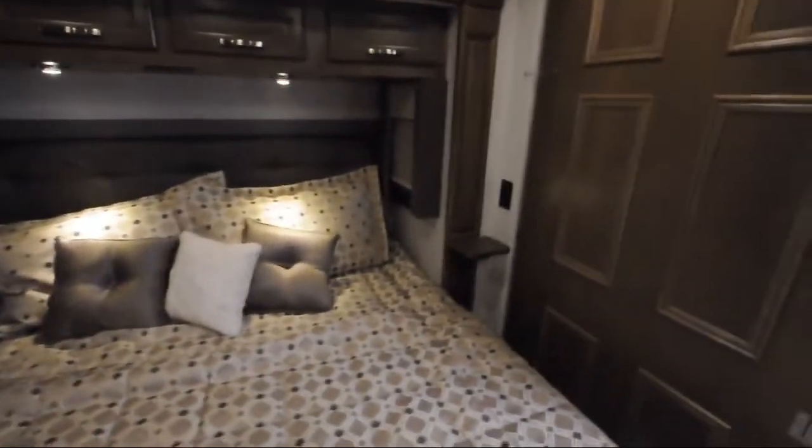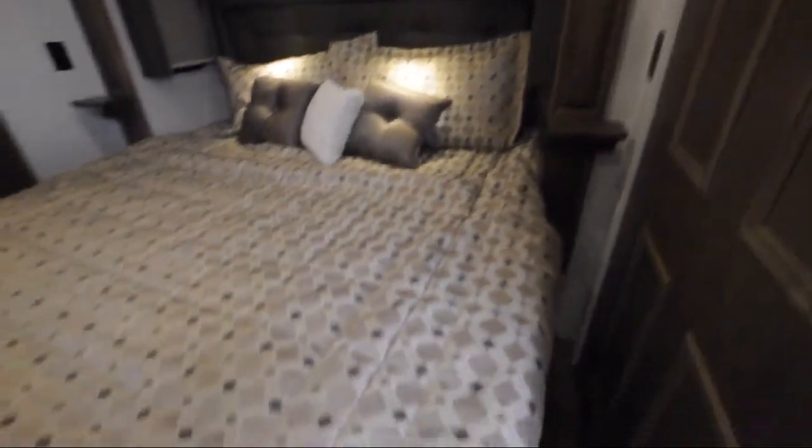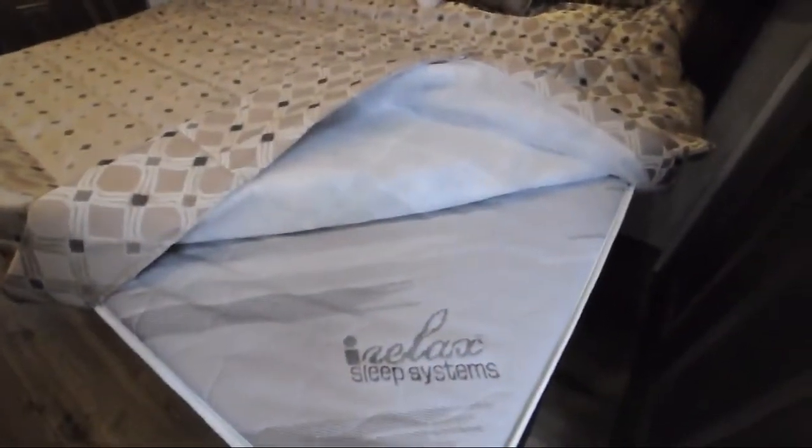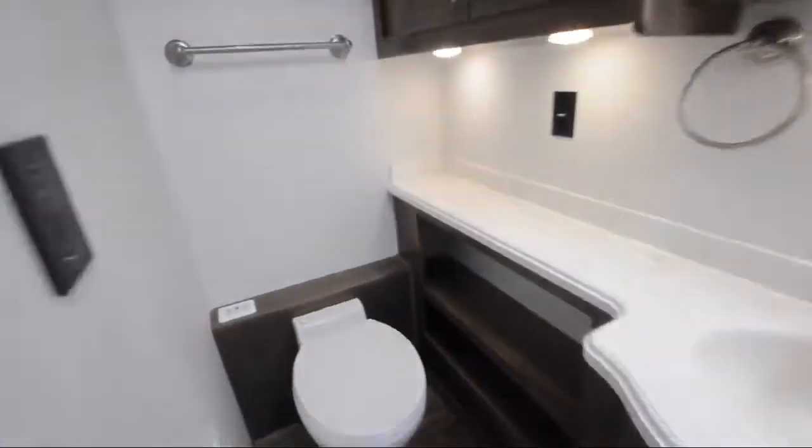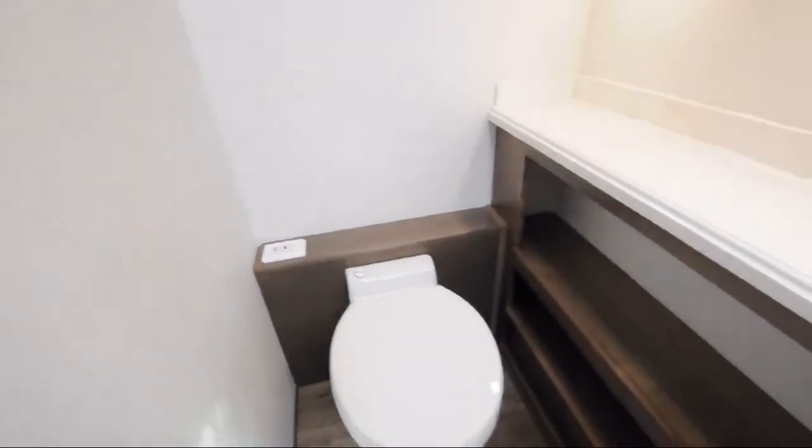Nice big bed. This is a king size bed. You got your plug-ins on either side in case you need a CPAP or something else plugged in, maybe your cell phones. iRelax sleep system. Good quality mattress. And then you got a second bathroom in the back.